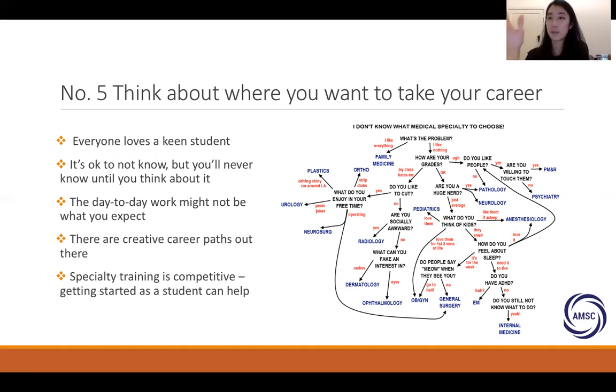So ask people what their work is like, ask people what it's like to train in their specialties. There's a lot of things to consider, not just the clinical interest side of things, although that is really important to keep you going. Also think about, what do you want your lifestyle to be like? Do you have other things that you also want to do on the side? Start thinking and also start asking people questions.